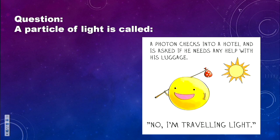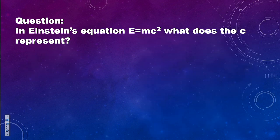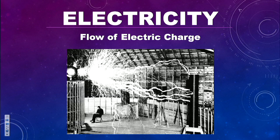Okay, so one of the questions is, a particle of light is called a photon, correct. So in Einstein's famous equation, E equals mc squared, what does the C represent? The quantum numbers of atoms involved, the number of coulombs, the number of calories of heat, or the speed of light? Speed of light, correct. Because the speed of light is C equals 3 times 10 to the 8th meters per second squared.